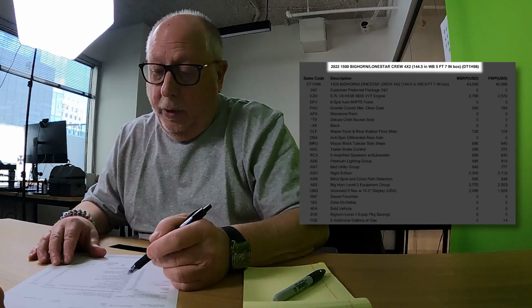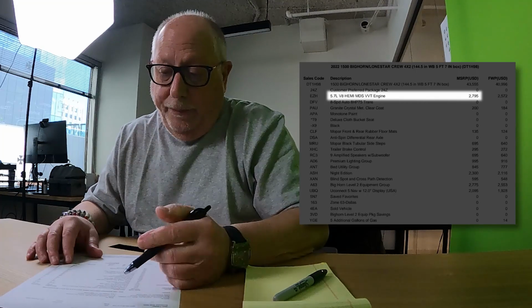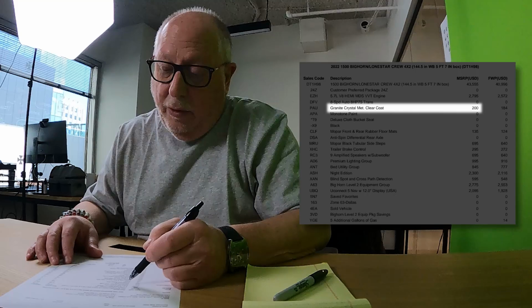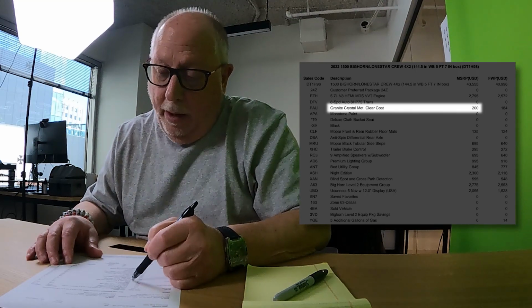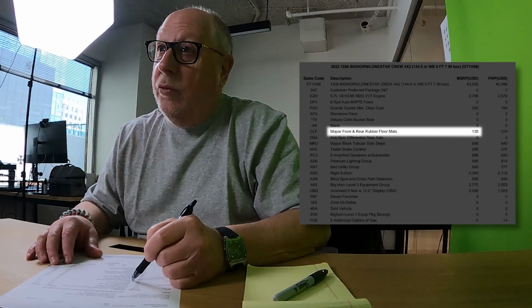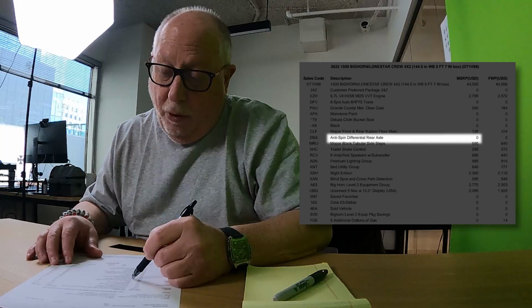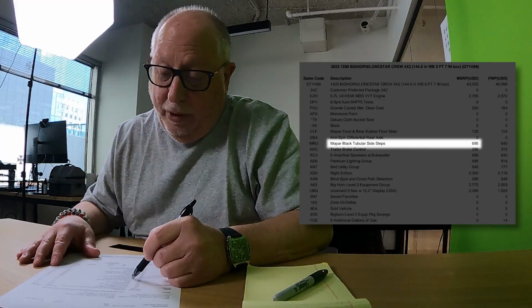So you're upgrading the engine to the 5.7 liter V8 Hemi. Yep. Okay. You went with the granite crystal metallic clear coat paint. That's a $200 upcharge for that. Yep. The front and rear rubber floor mats. Yep. Okay, that's $135. That's right. The Mopar black tubular side steps. Absolutely a necessity, especially if you just want to make it easy to get into and out of the truck. That's $695.